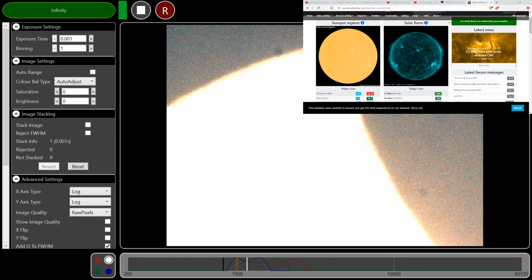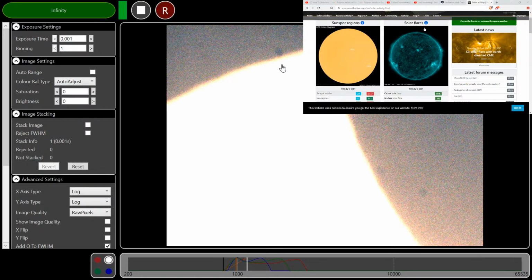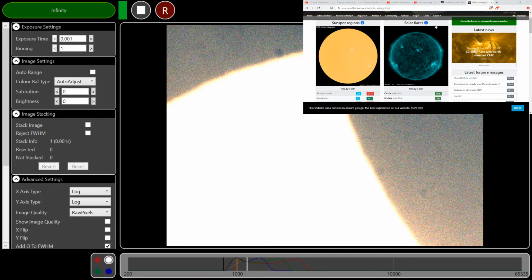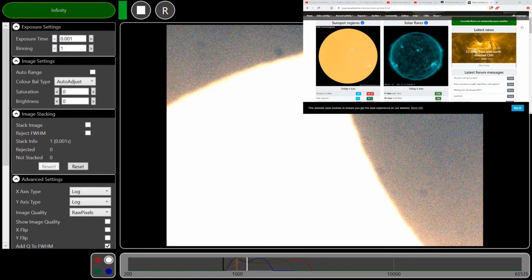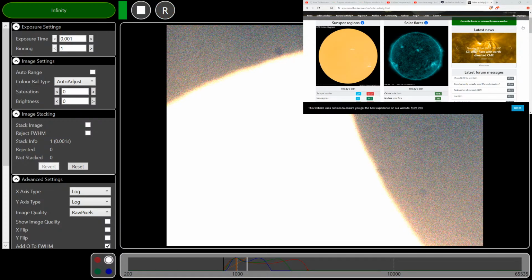Okay, so this is the other side. We can see this is turning into pretty much a 90-degree angle as well. It's no longer looking so much like a pair of bull's horns. It's getting more and more of the sun visible. Okay.